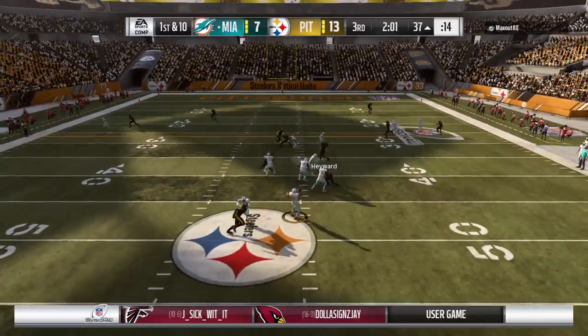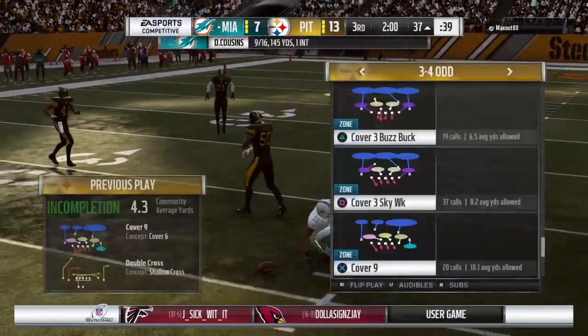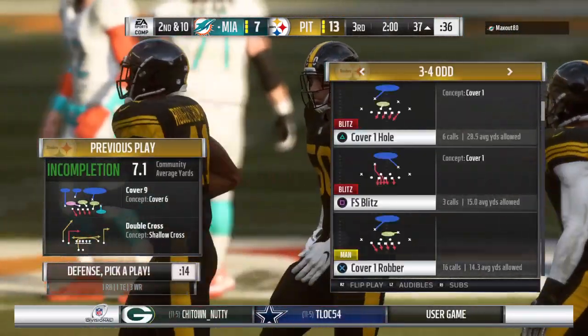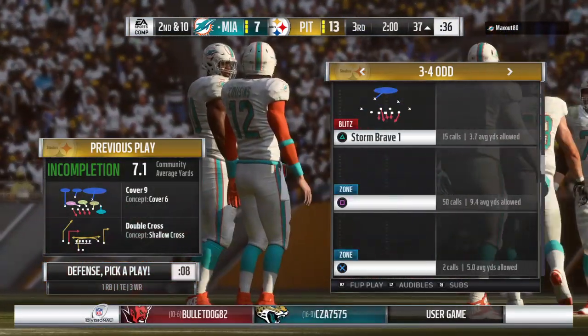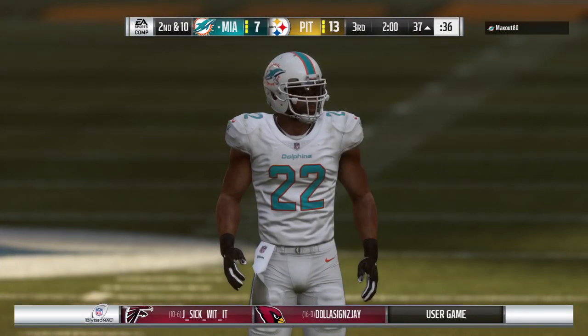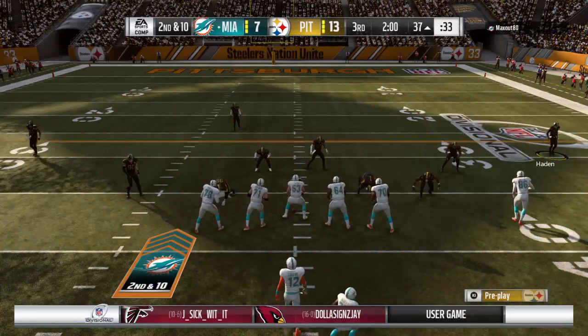First down. Here's Cousins. And that's going to be incomplete. Didn't have a receiver open downfield, and as it turned out, couldn't even find his outlet man because of the coverage. It was way too tight. Unable to find anyone open. Line of scrimmage, again the 37 as they line up 2nd and 10.